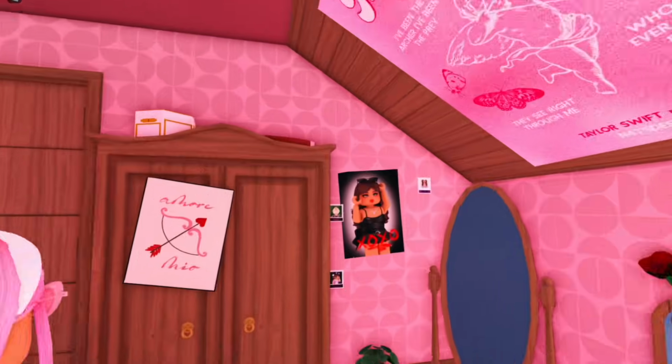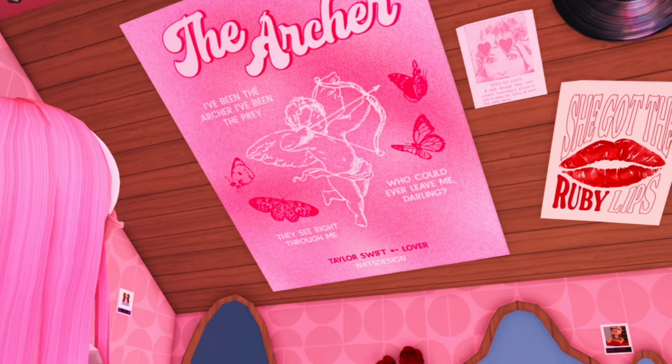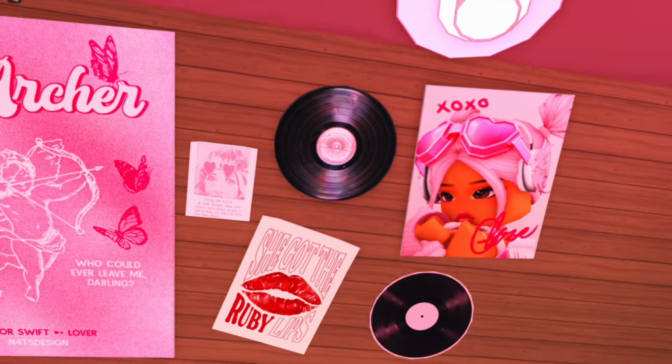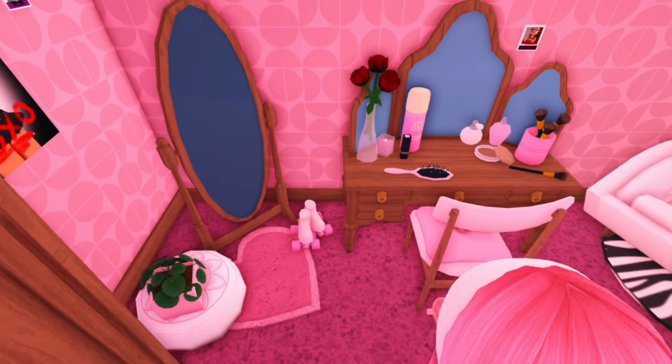But yeah, we have a bunch of posters, which I think looks so good. And then we have all of these ones up here. Apparently, oh wait, it literally says this is a Taylor Swift poster, but I didn't know that. I just thought it was really cute. We have all of this, a gloss poster, our records. I think it looks adorable, this area. I really like this. The little roller skates, oh my gosh.